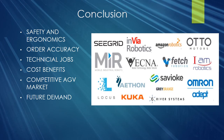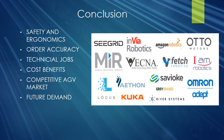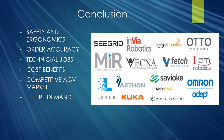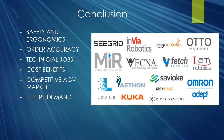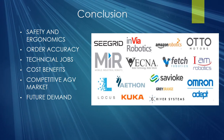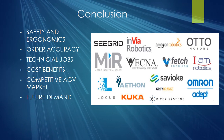A lot more warehouses are going to be going to this. Amazon's a big leader in robotics in their warehouses, with robots following operators around, and the whole AGV space. They can pick up more weight. They can do different things that are challenging for human interaction, and you can use this to help keep the supply chain more efficient and get the customer what they want in an efficient way. Thank you for your time.